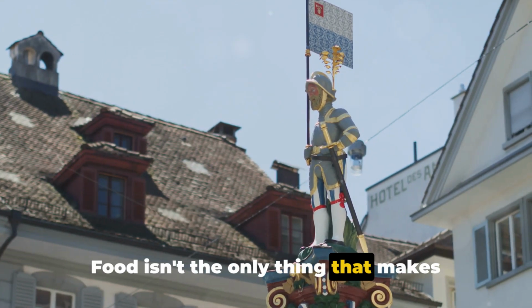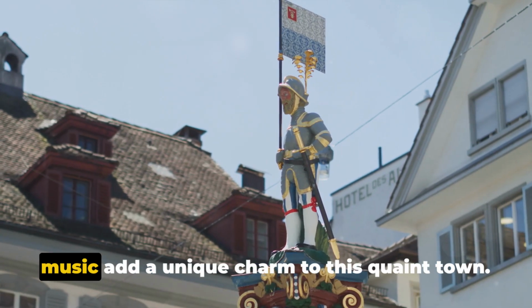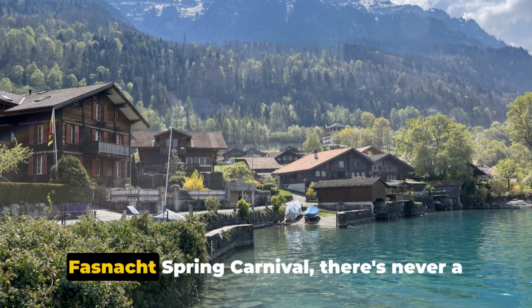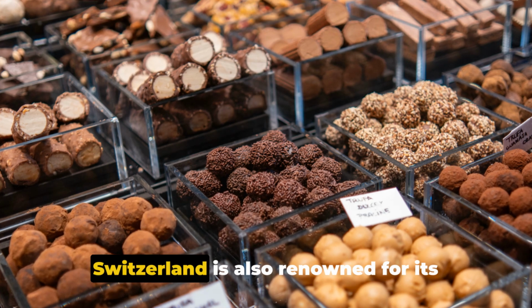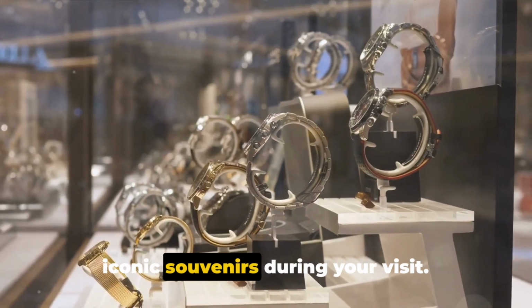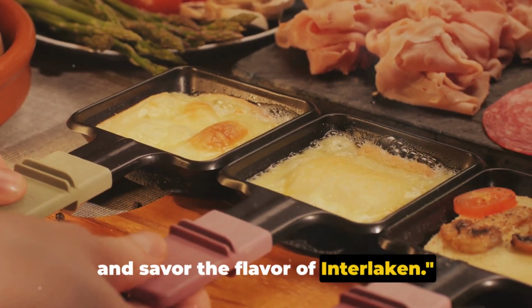Food isn't the only thing that makes Swiss culture so vibrant. The local traditions, festivals, and music add a unique charm to this quaint town. From the traditional Swiss music echoing in the streets to witnessing the colorful Fasnacht Spring Carnival, there's never a dull moment in Interlaken. Switzerland is also renowned for its world-class chocolates and watches. So don't forget to pick up a few of these iconic souvenirs during your visit. So take a bite out of Swiss tradition and savor the flavor of Interlaken.